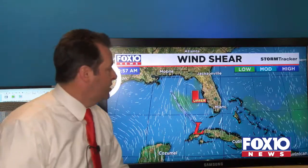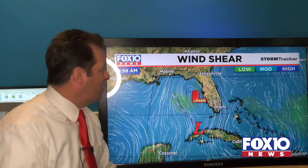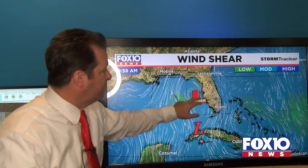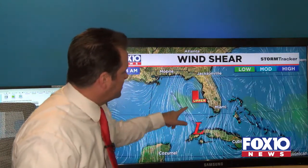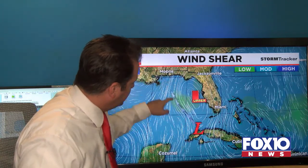All right, so like I said, one of the things that is even more certain than the path is the strength. We're pretty confident that this isn't going to be able to rapidly strengthen, and this is why. Because there's a large upper level low right here across the eastern Gulf, and there's wind shear here. Now, it's a low amount of wind shear. You can see these winds coming out of the north.